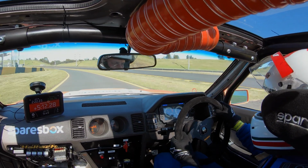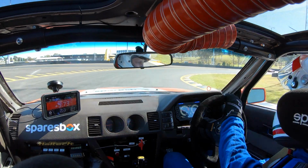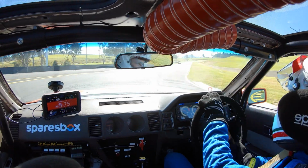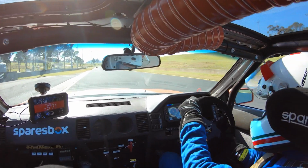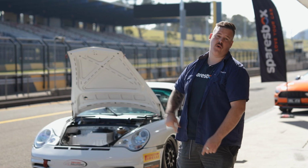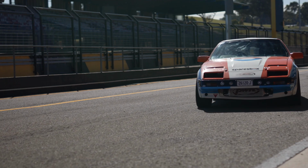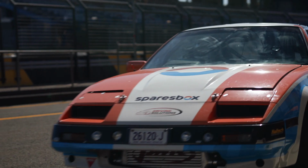Well, there's no explanation needed as to where we are. That is the main straight of Sydney Motorsport Park, and we're here at a Driving Solutions open pit lane day. We've got two cars here, our 300ZX with its freshly forged VG30 motor, and Leon with his new Toyota GT3 Cup car. And well, there's a couple of things we're doing today: testing the cars and feeling them out, and getting ready for the road to Bathurst.